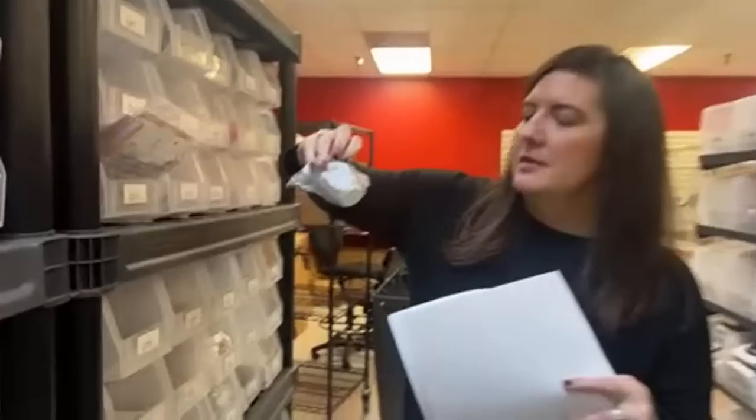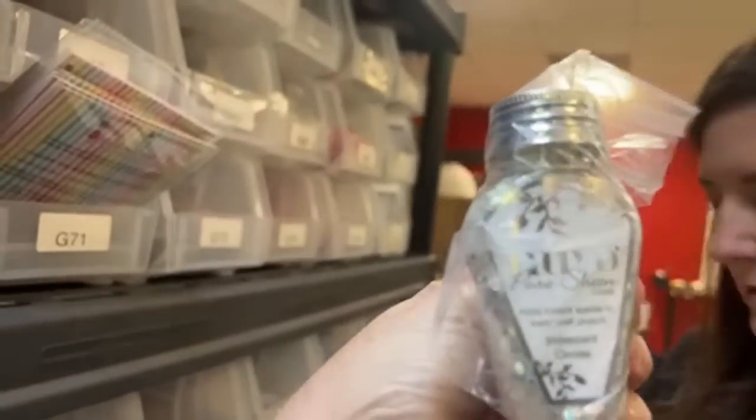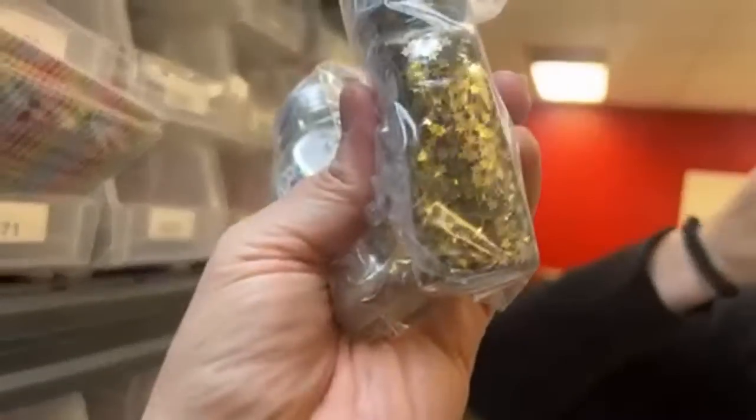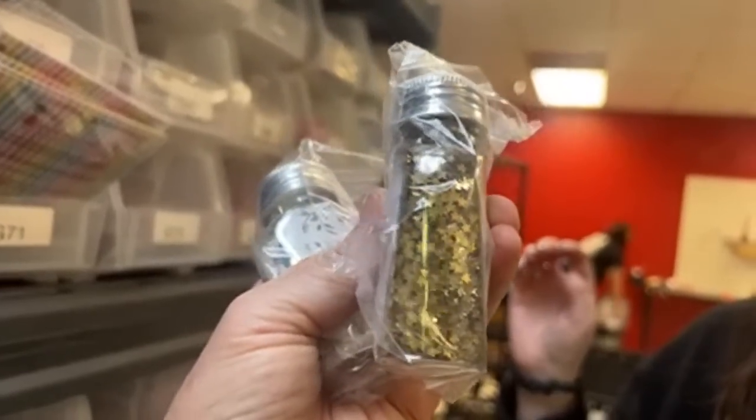Pumpkin. All right. These are the little sheer confettis. Pure sheen iridescent circles. And then these are the stars. Oh, I love the stars. This is what we used in your nativity card, was the stars. So pretty.